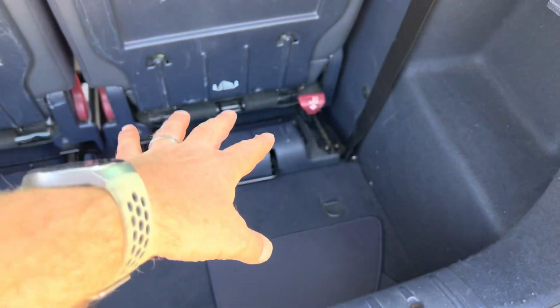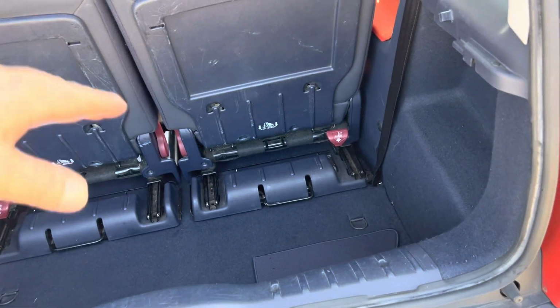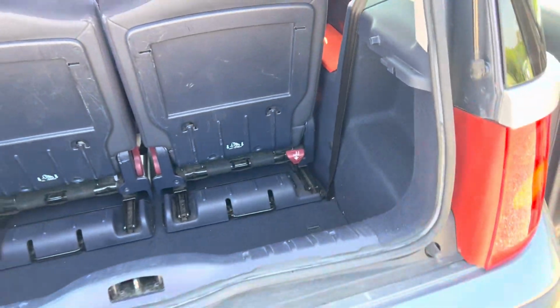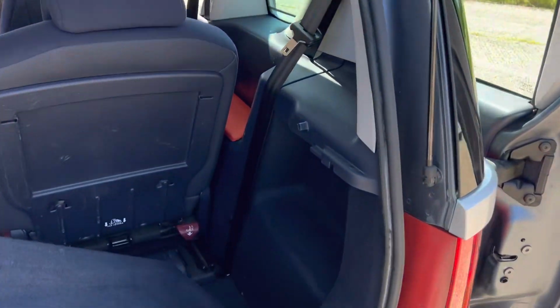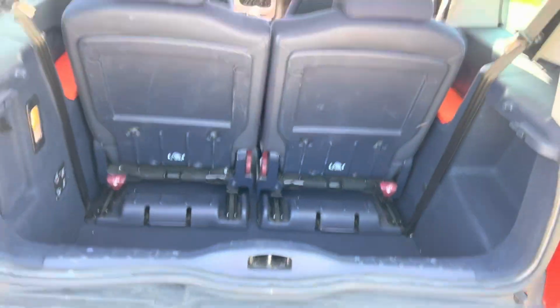And then if you start to use these buttons, you can actually fold the seats, or you can fold them right forward. So then it turns into almost what looks like a little van. So the use of space is remarkable. They've done a really good job, and the extra photographs that I've shown in my photo section will show you the potential of the seat layout. Okay, so that's the storage area.